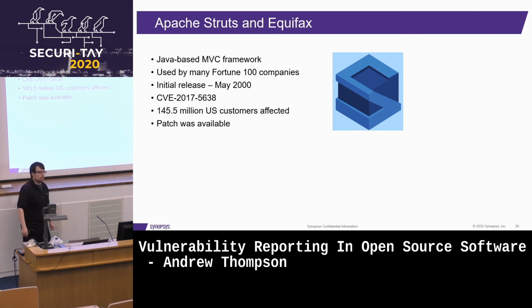The patch was available, so in fact I think that Struts had a security patch in a matter of months before the breach happened. So this isn't like Heartbleed and those other named vulnerabilities where no one really was aware, there was no patch, there was no obvious strategy for mitigation. There was something that could have been done about this.